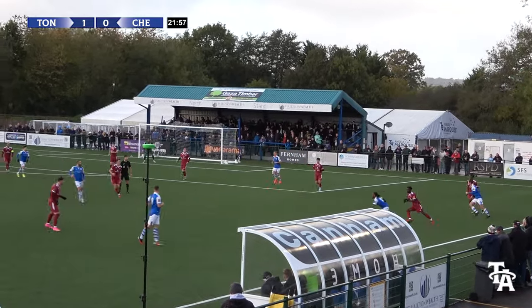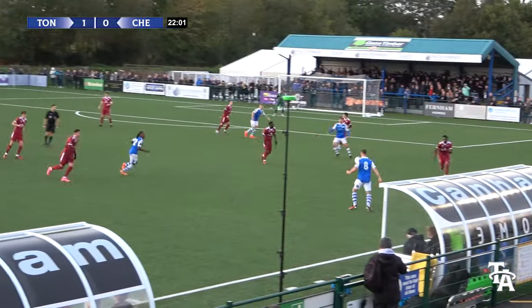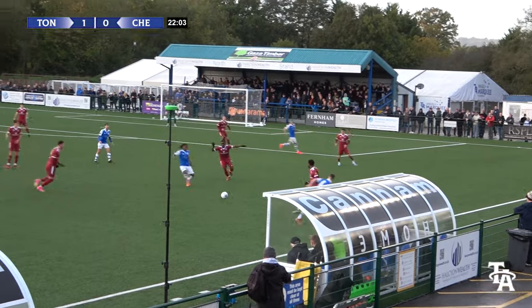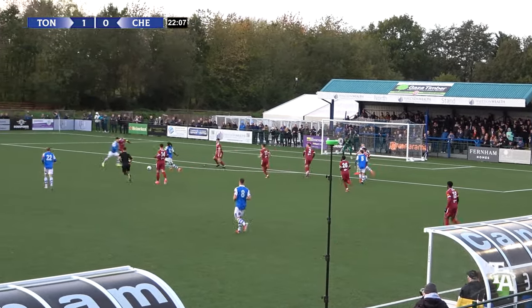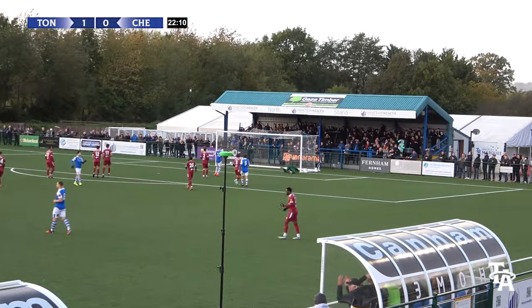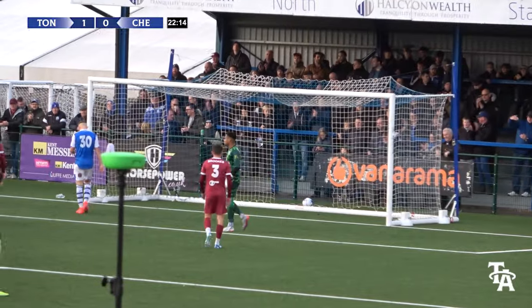Terry Kynes on the right-hand side. Tonbridge having to adapt their formation. Looks like just going back to the two central defenders. Jordan Higgs now right-hand side. Playing it in there towards Hines. Lewis Gard wants it on the edge of the area. Gard lays the ball off. And a decent shot coming in, forcing a save, with Shields finding the target.